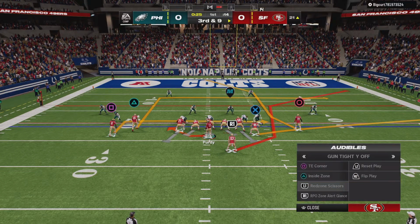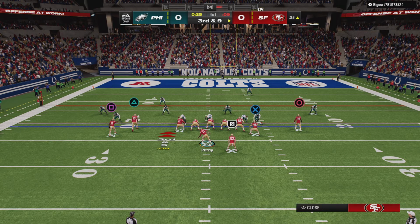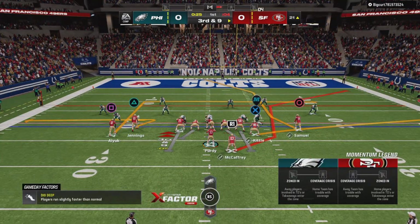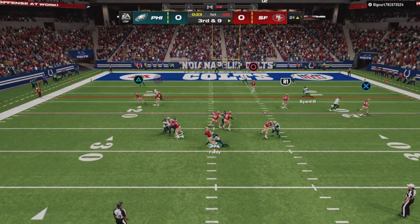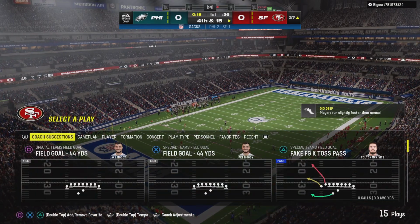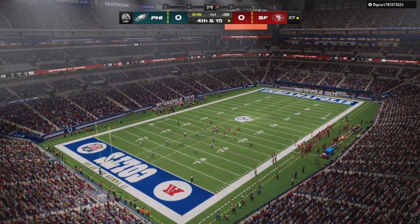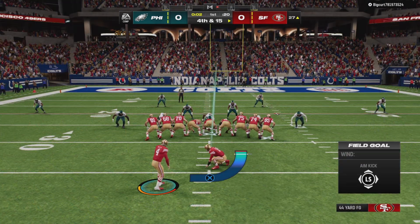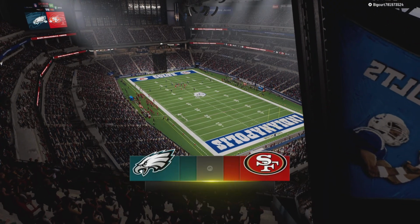After an incomplete pass on second down, that'll leave him trying to convert on 3rd and 9. Once more, Purdy looking to throw. And he's going to go down. Back at the 27-yard line, he's sacked. The safety blitz staged to perfection that time as they sack him for a loss of 6. We're scoreless after 1.